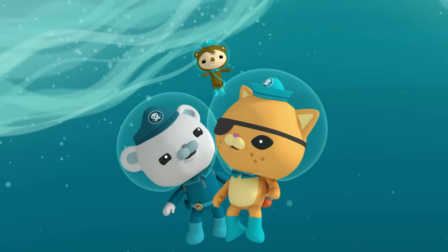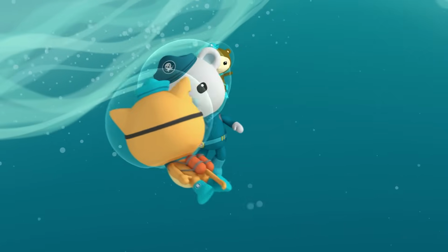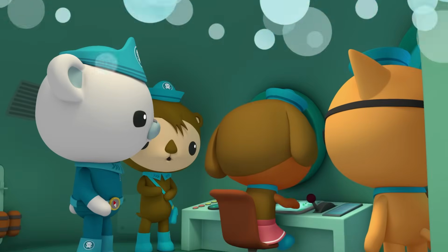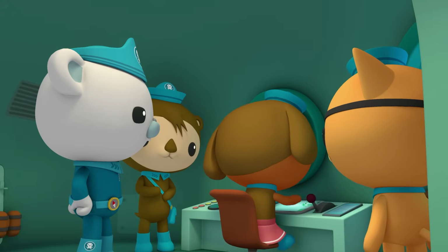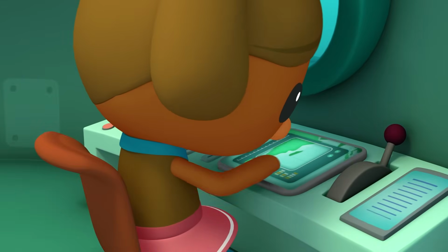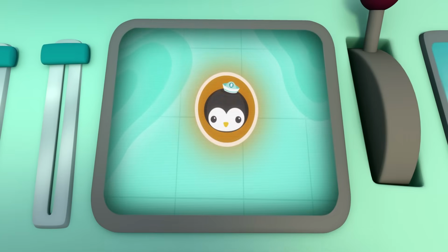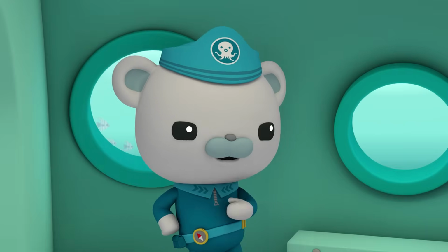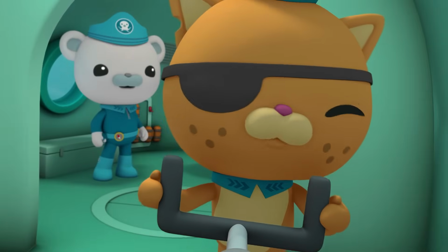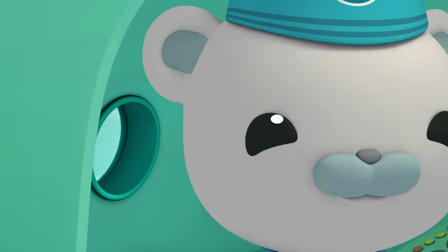Kwazii! Dashi may have found a way to find Peso. Well, why didn't you say so? Let's go. This is no time to sit around talking. Peso must be too far away to talk to us on his helmet radio, but if I use the Gut Finder map to find his radio, maybe I can make... There he is. A Peso finder. Good work, Dashi. Let's go after him. Full speed ahead. That is, when you say so, Captain. Full speed ahead.